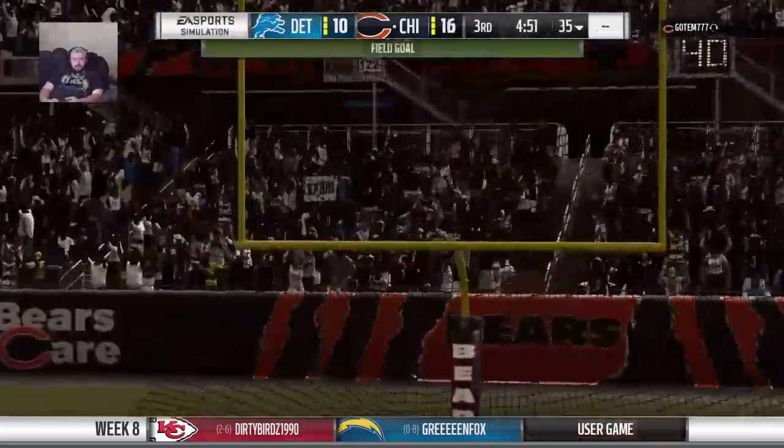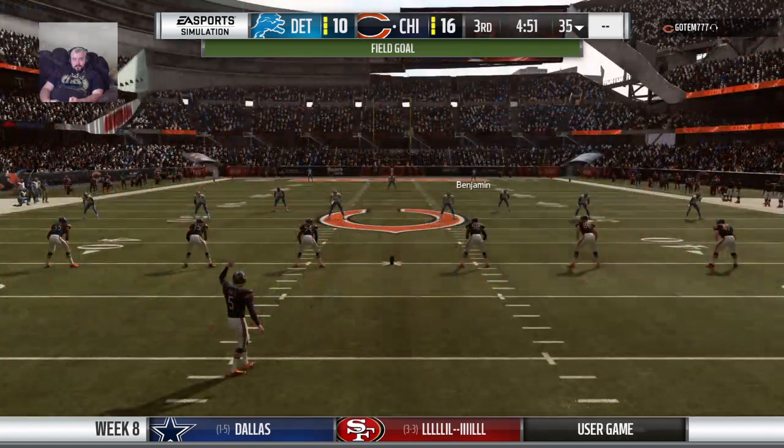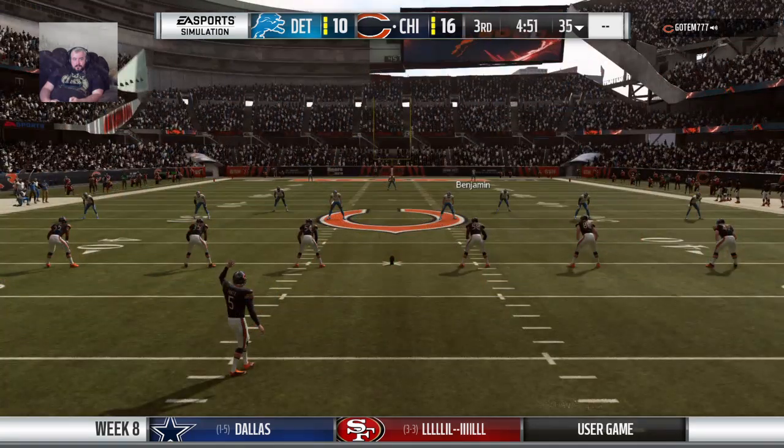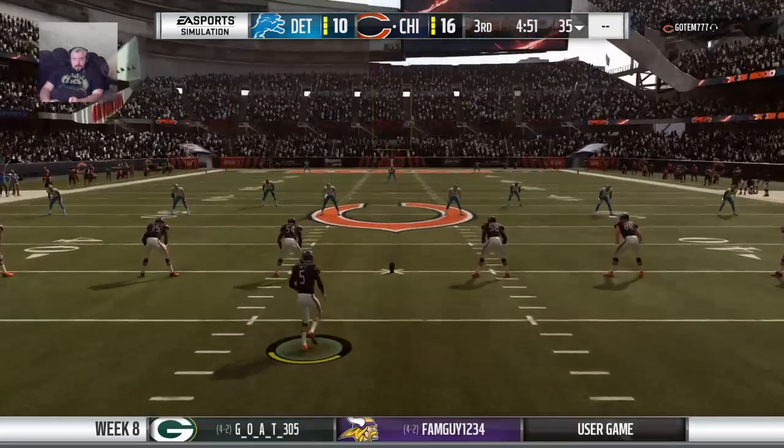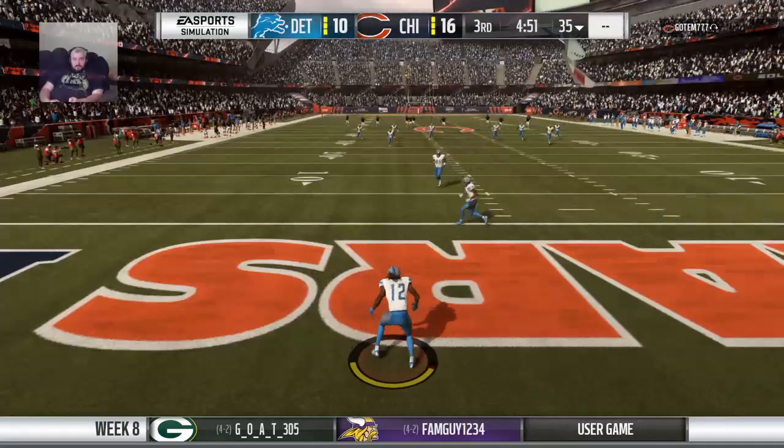And Prater's kick is on the money. It's good. And that extends their advantage to 6. It's 16-10. So 3 field goals that he's hit now. This last one helps him stretch out the lead. He's been solid, hasn't he?